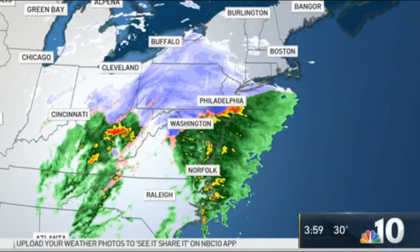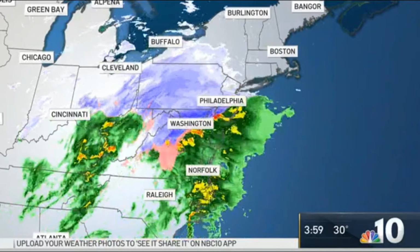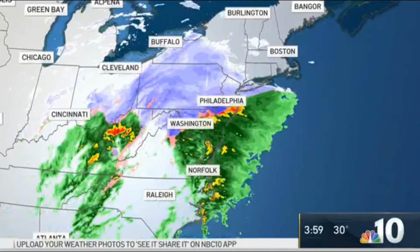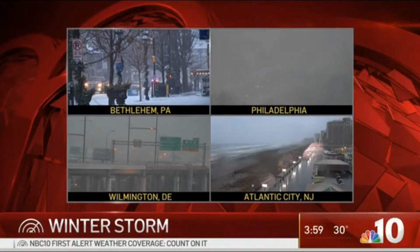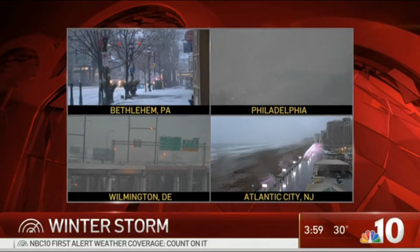Philadelphia isn't the only major city under the wrath of this storm. It is impacting most of the East Coast right now, and it will stick around in our region until tomorrow morning. And the conditions from this storm will be very different depending on where you live. Anything from heavy snow to mostly rain.